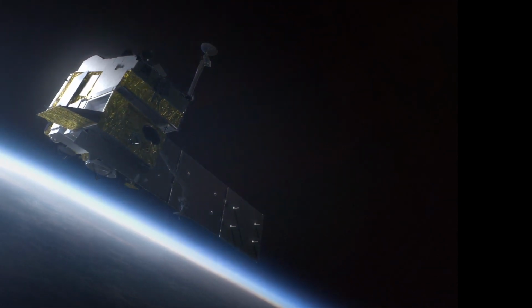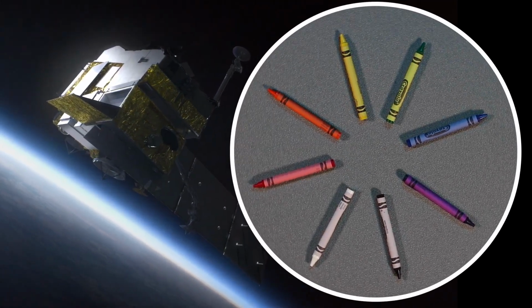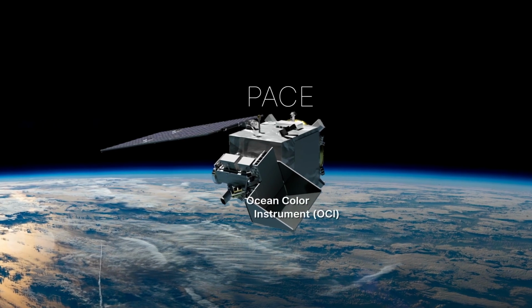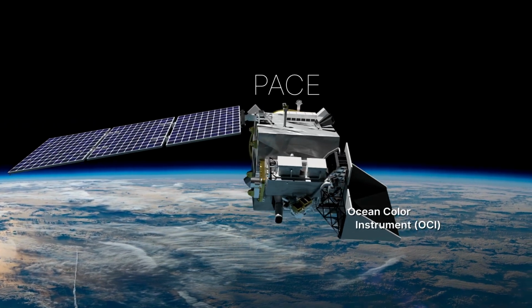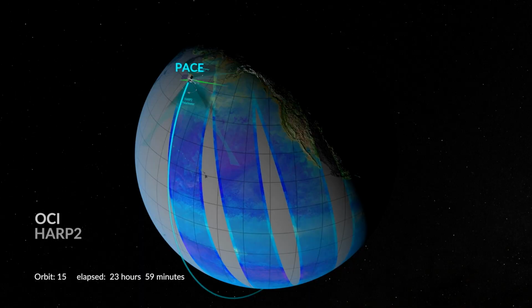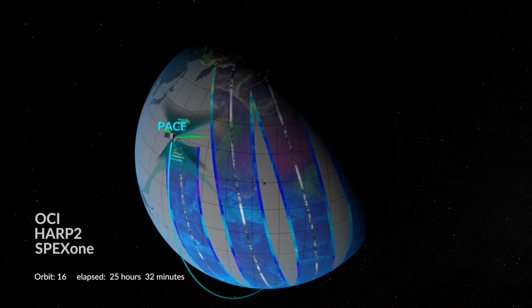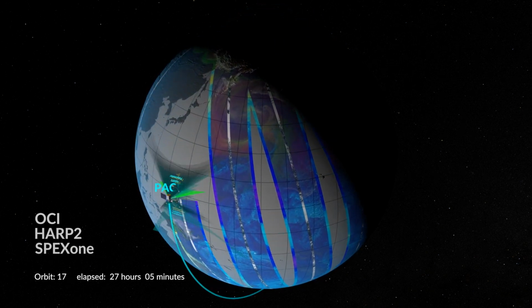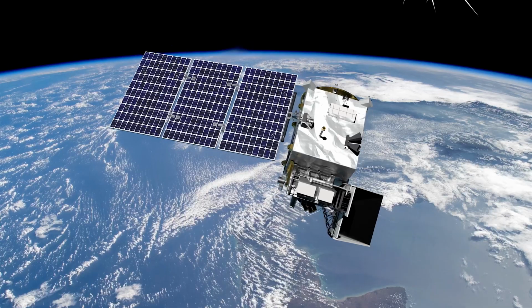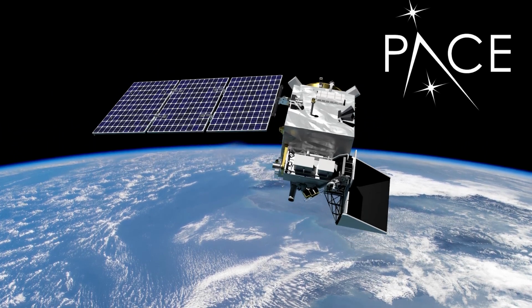Where we are today, think of as the box of 8 crayons. And you can do a lot of amazing things with that. So the information content for any singular instrument on PACE is way more than we're used to. OCI is going to be the box of 96 or 128 crayons. And so suddenly, the tools you have at your fingertips will fill in all the gaps of color that we could possibly want. This observatory is going to provide global coverage every day. That is another scale of this total volume that is really, really increasing the amount of information we're going to have to work with.